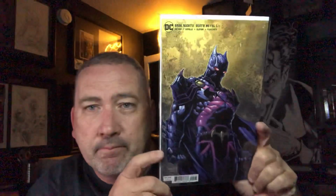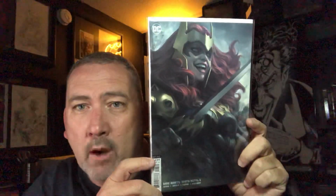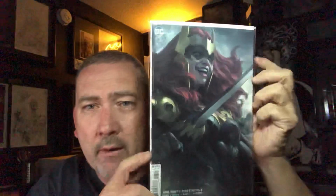Catwoman 27B cover. Nice, beautiful cover right there. Dark Nights Metal number 5. This character here is the daughter of Bruce Wayne and Diana Prince, a Batman Wonder Woman combo. You can kind of see some of the Batman stuff on her sword and the helmet a little bit. That's kind of the Wonder Woman looking helmet right there. Just kind of a cool looking concept book right there. So I picked one of those up.